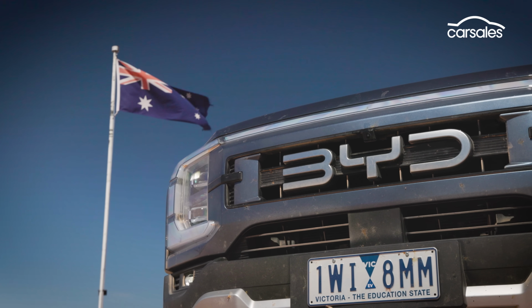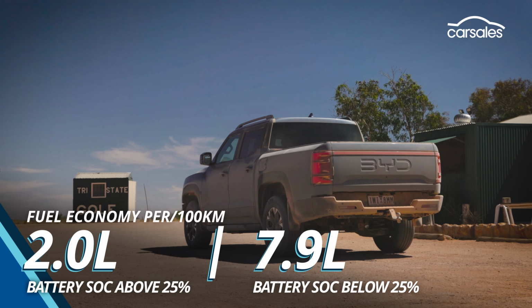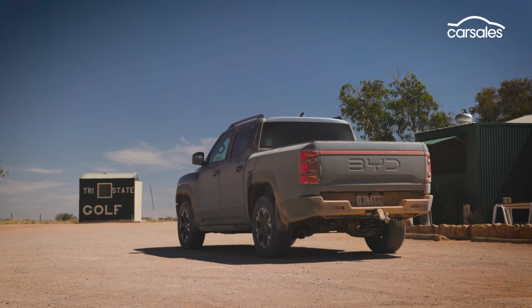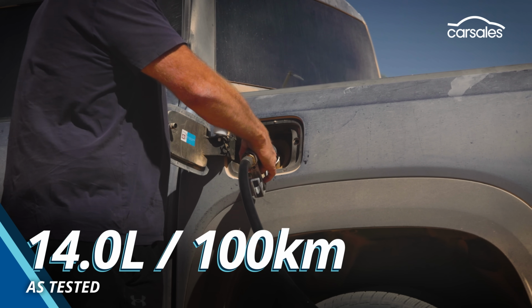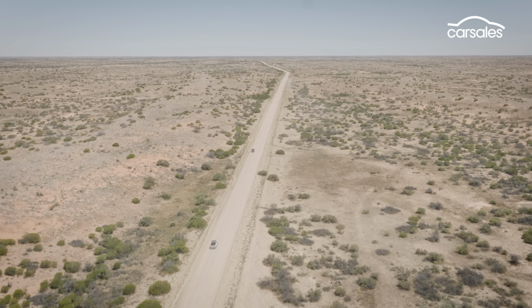And then there's fuel economy. BYD makes some really gobsmacking claims for how miserly the Shark 6 can be and how far it can go on a tank of fuel. But on our challenging desert epic, the best result we saw was pretty high at more than 14 litres per 100 kilometres over a total duration of 1,800 kilometres.